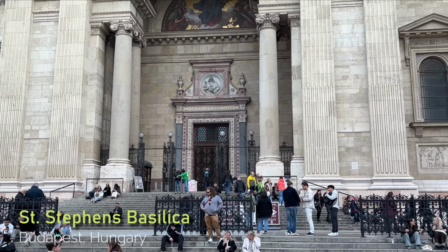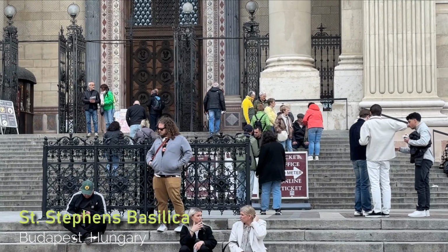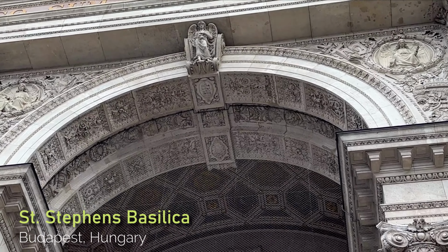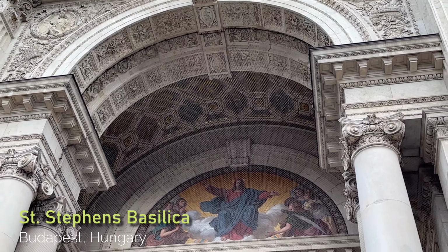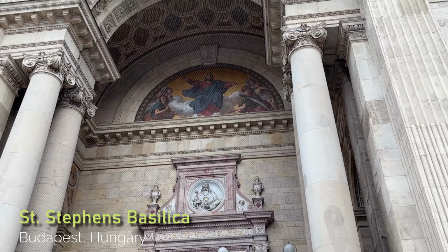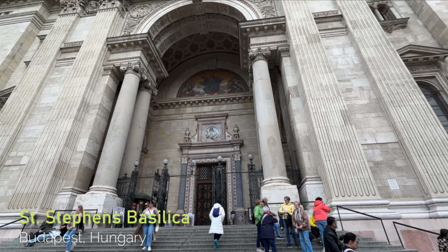The basilica's architecture is a blend of neoclassical and Renaissance styles. Its grand facade is adorned with statues and intricate carvings, and as you approach, you're greeted by twin bell towers. In the southern tower, you'll find Hungary's largest bell, weighing over 9 tons.